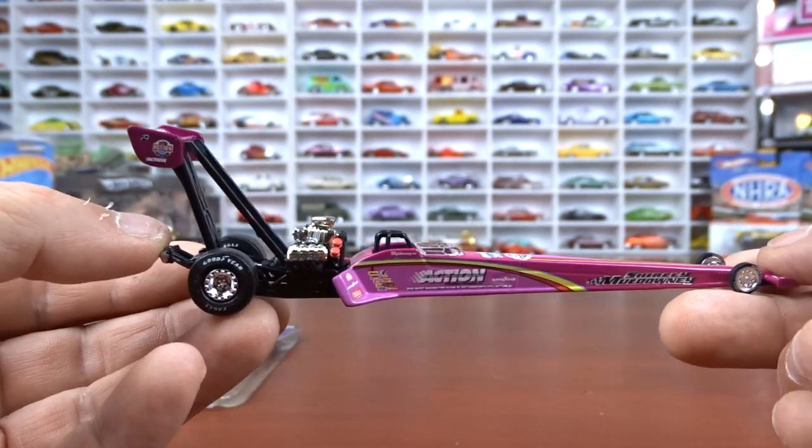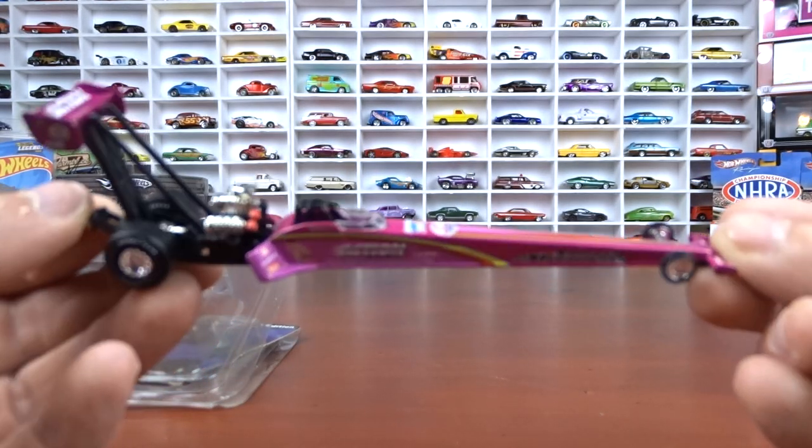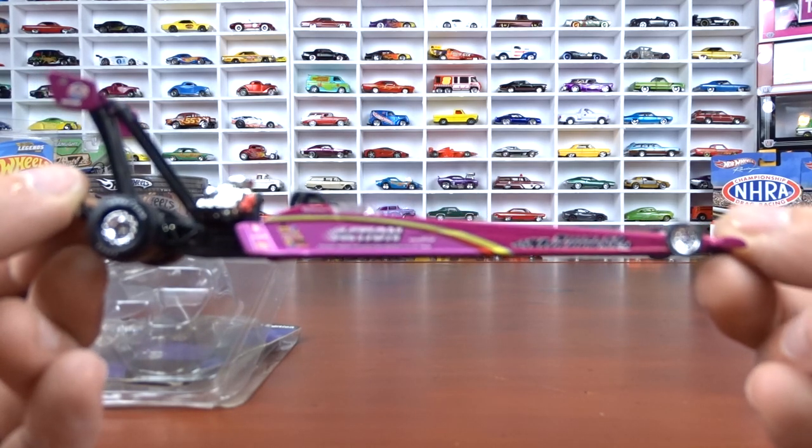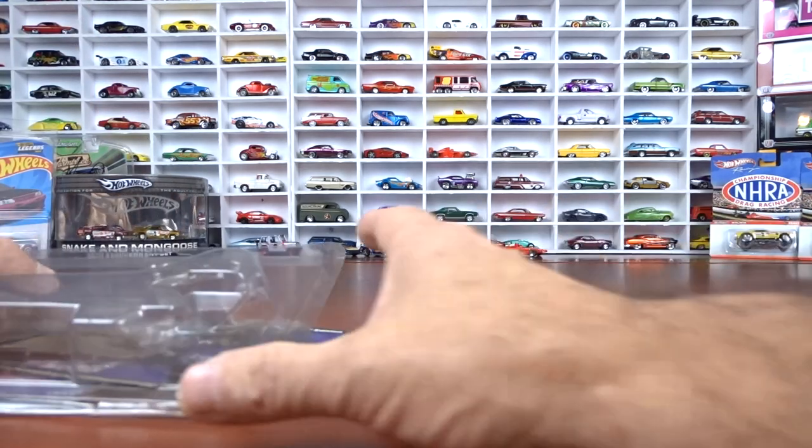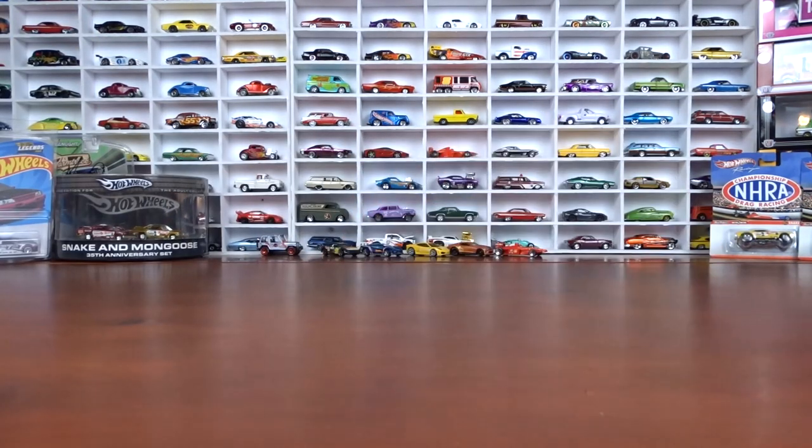Thing is awesome. So yeah, that's the reason I bought the truck, is because I got the rail car. I think that's just awesome. I'll put that aside there and carry on.